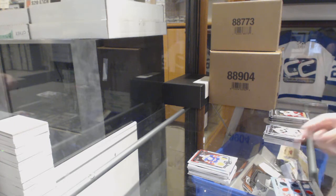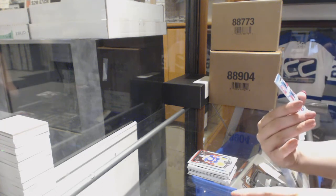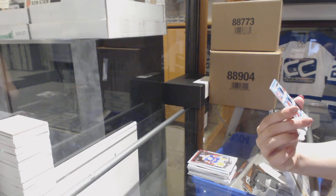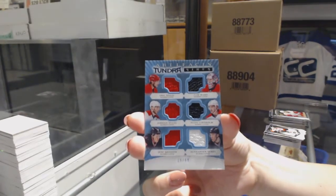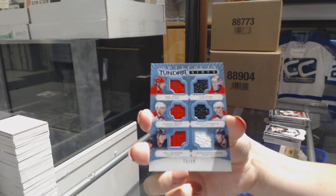Tundra Sixes, six-way jersey /99 for the Carolina Hurricanes, Eric Staal, Cam Ward, Jordan Staal, Elias Lindholm, Jeff Skinner, and Alexander Semin. Tundra Sixes jersey.